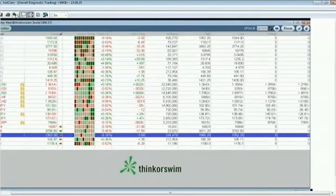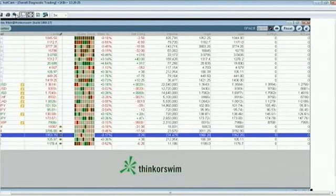Let's see where the markets are right now. We got the S&P down 3.5 points. We have the Russell down 6. NASDAQ is down 18.5 with the Dow down 32.